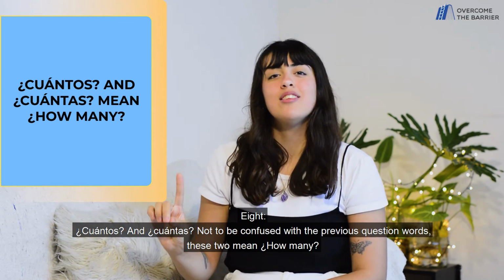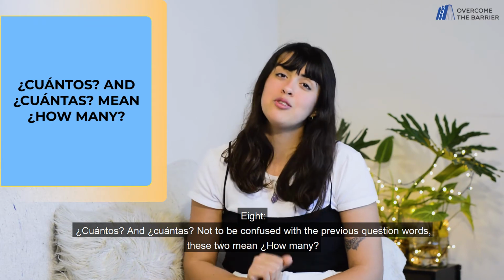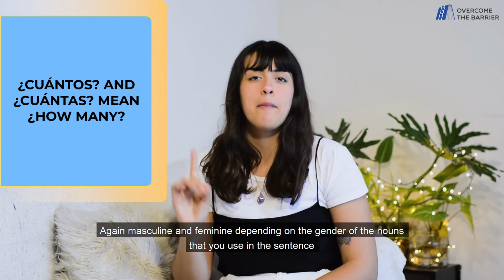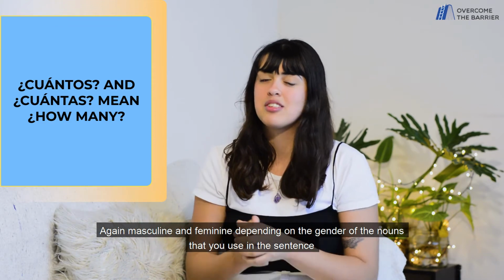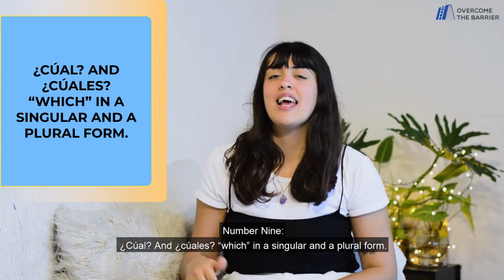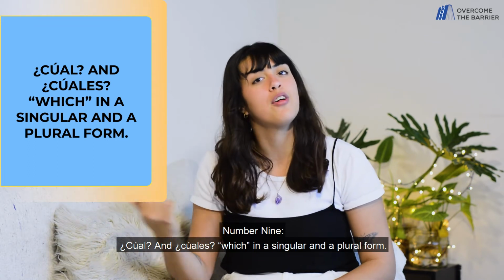Number eight, ¿cuántos? and ¿cuántas? Not to be confused with the previous question words, these two mean how many. Again, masculine and feminine, depending on the gender of the nouns that you use in the sentence. Number nine, ¿cuál? and ¿cuáles? Which, in a singular and a plural form.